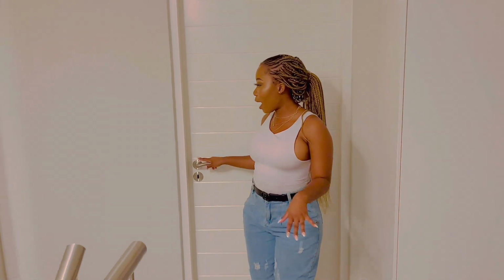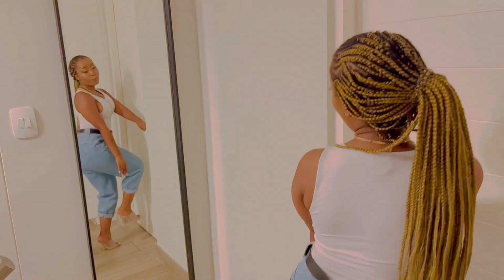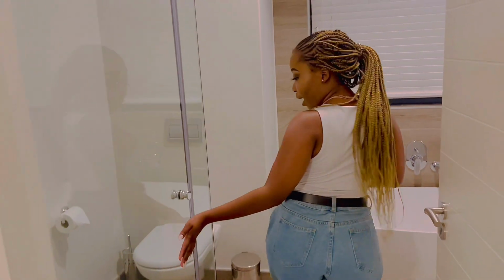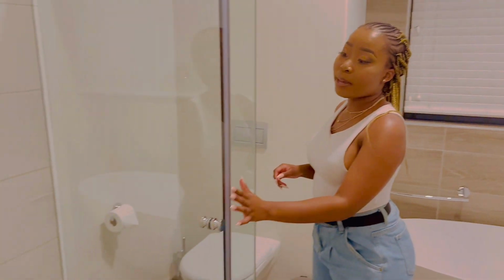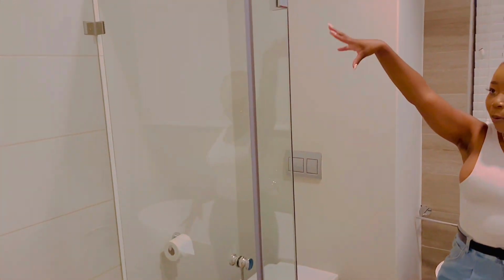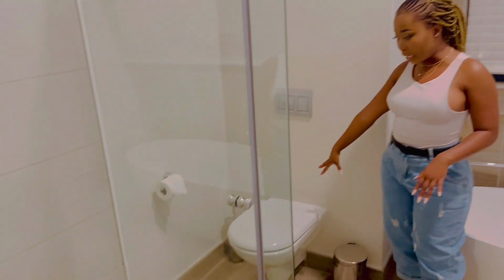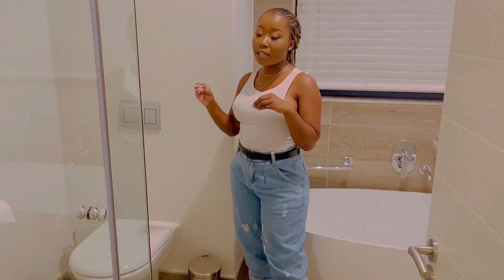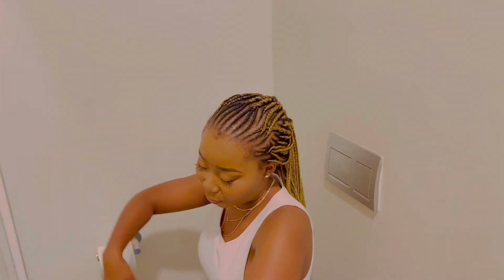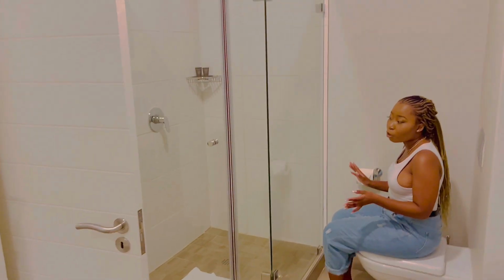And then we come to the bathroom. As you enter, you are accompanied by the shower, right? So this is the shower and this is the toilet. As I told you, it's very intimate. Literally you're going to be facing the shower. So it's very intimate, as I told you, buddies.